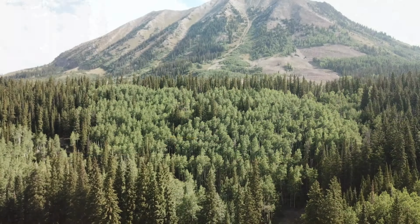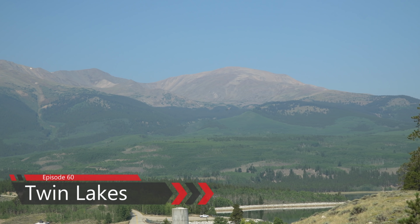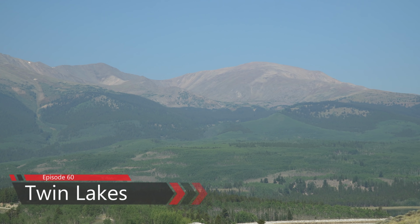Not far from Crested Butte, there's prime free National Forest boondocking with a view in Twin Lakes, in the shadow of Colorado's highest summit, where we spent a few days in our episode 60.